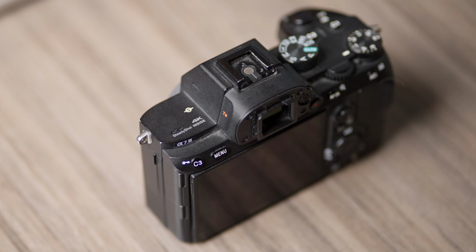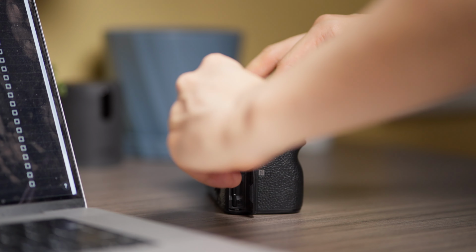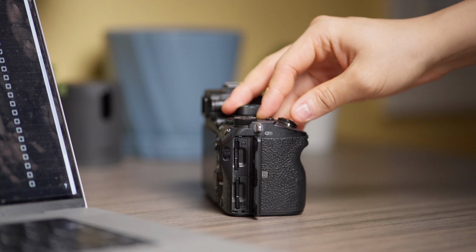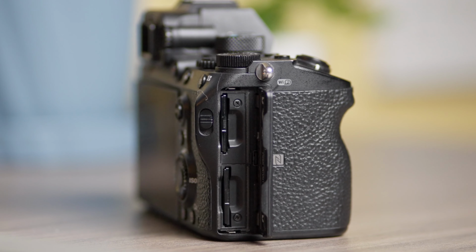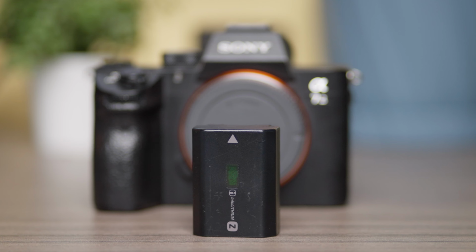So the A7 III is a full-frame camera. It has dual card slots, which I consider a necessity for professional work, and it's so nice to know that even if you buy this camera now, you will still be able to get dual card slots so that you always have a backup. Battery life is excellent. The A7 III uses the NP-FZ batteries, and I know Sony rates these for probably about 600 photos per battery, but honestly I'm getting close to about 2,000 photos per battery, so it's nice to know that the performance greatly beats out what Sony advertises.